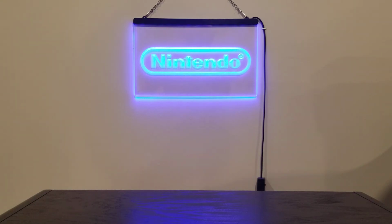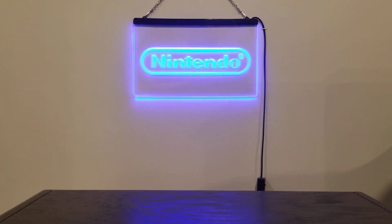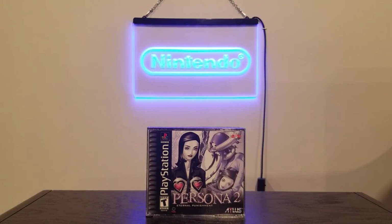So this next one, I remember the price was $95 on it at my local store, and I had 20% off, and I also, once again, had trade credit. So this is Persona 2, Eternal Punishment. I'm a huge Persona fan, so this is great to have in the collection.